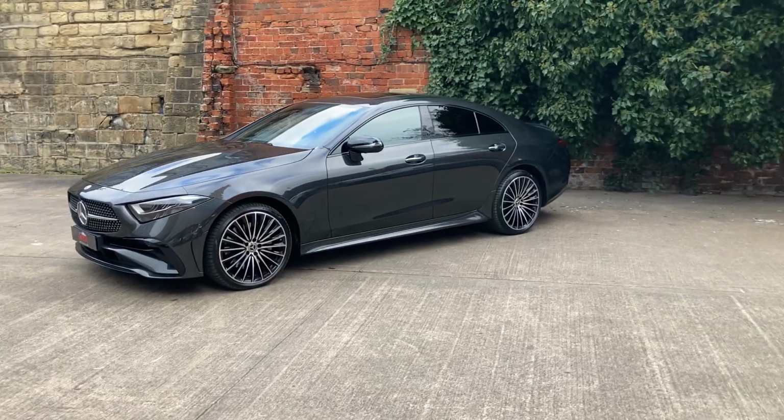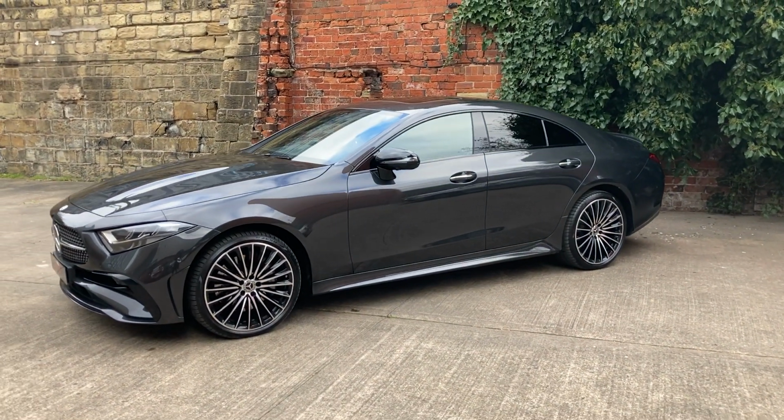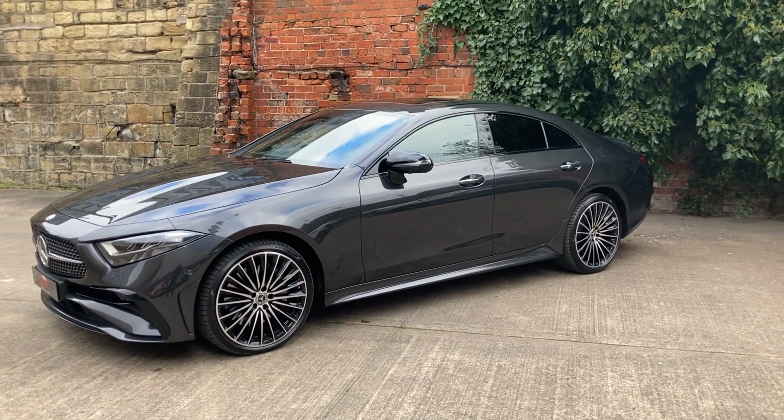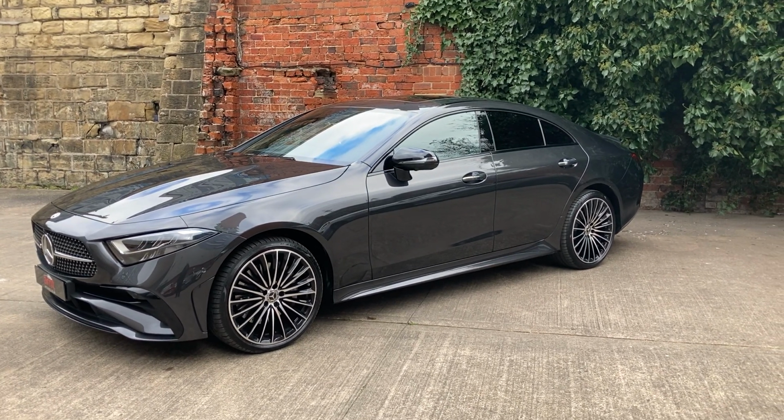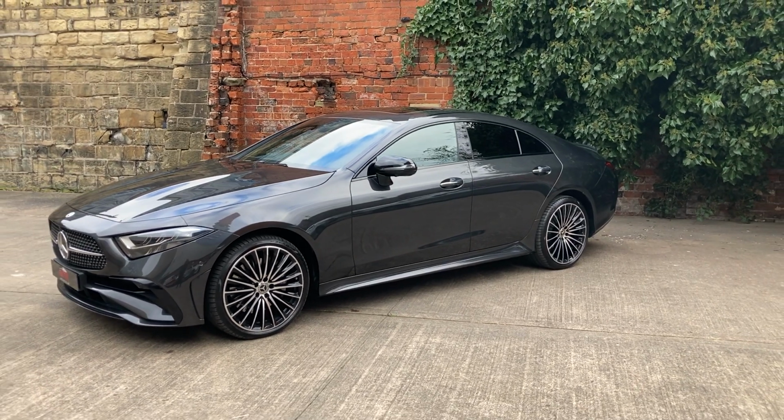Now being the night edition, we have a lot of gloss black elements, including the weather strip, the wing mirror, the inner edge of those absolutely beautiful 20-inch AMG alloy wheels, the privacy glass from that B-pillar backwards, tying it all in incredibly well.